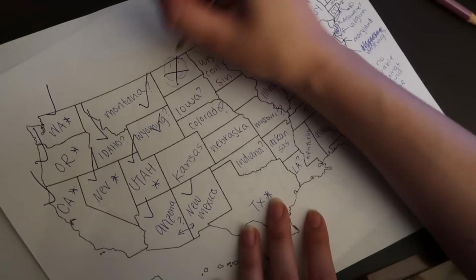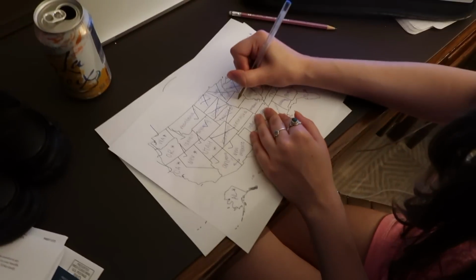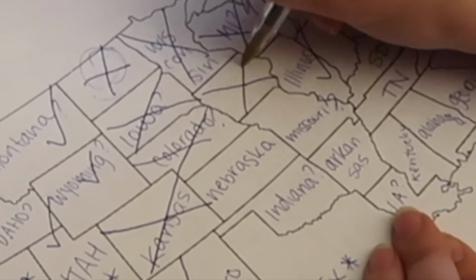This is North Dakota. I did not get that. I thought South Dakota was Iowa. I remembered that they existed though, which is really important. I didn't know what this is. What is this? Indiana? Indiana's up here. Iowa. Oh. Did not get that right.